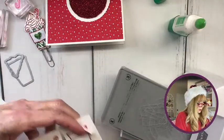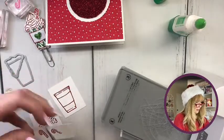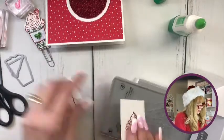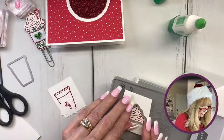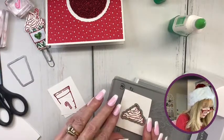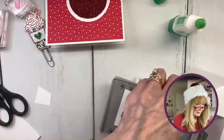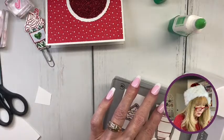Okay, so cup, whipped cream, and that's a bad one. I'll get rid of that. Okay, so here we go. Cut the same things again, but we're treating it differently. We're going to do coloring instead of paper piecing this time. It's quicker, actually. The coloring is a little bit quicker.